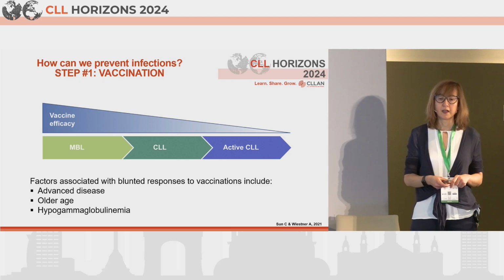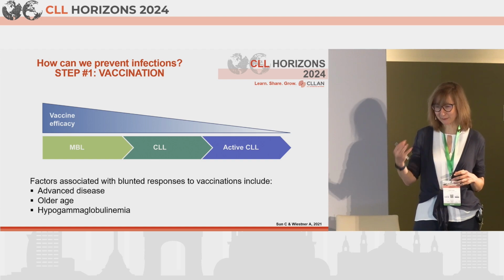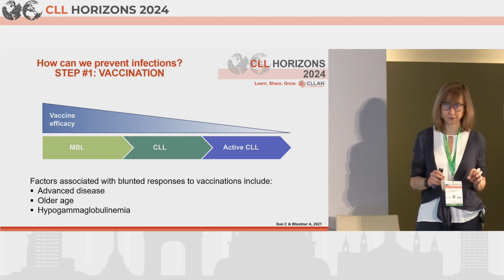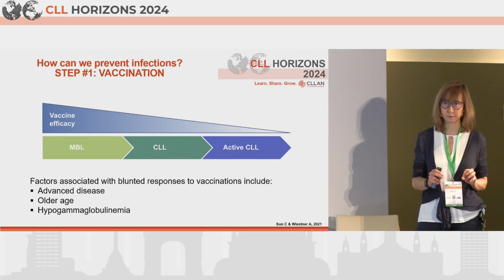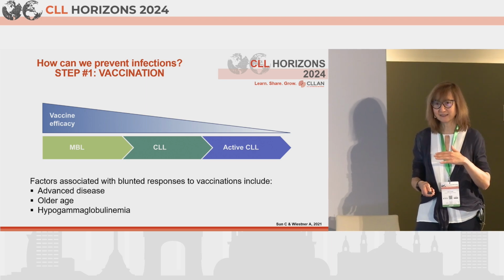So what can we do to prevent infection? There should be something we can do nowadays, together with the improvement of preclinical and clinical research. So step one is vaccination. And patients should get vaccinated as early as possible during the disease course, because as you see, the vaccine efficacy decreases over time.